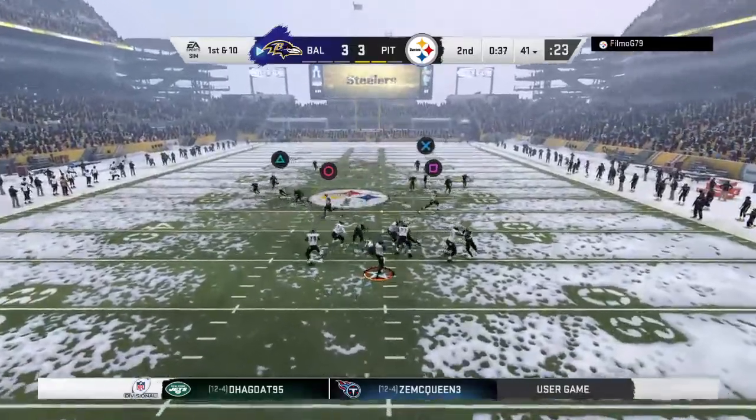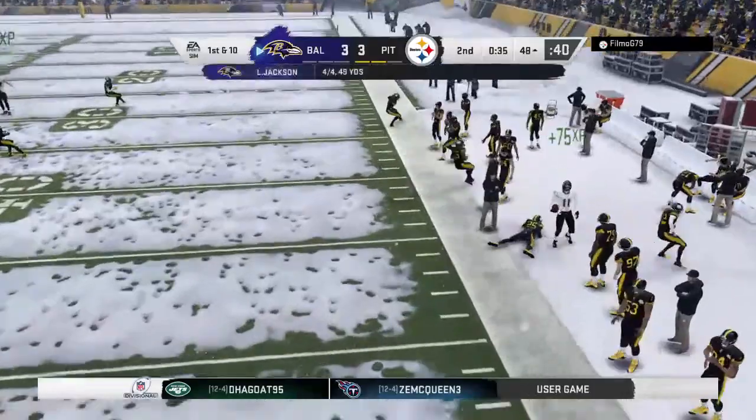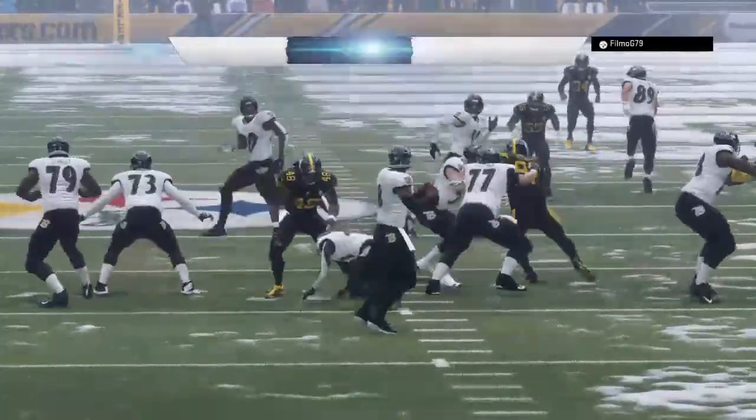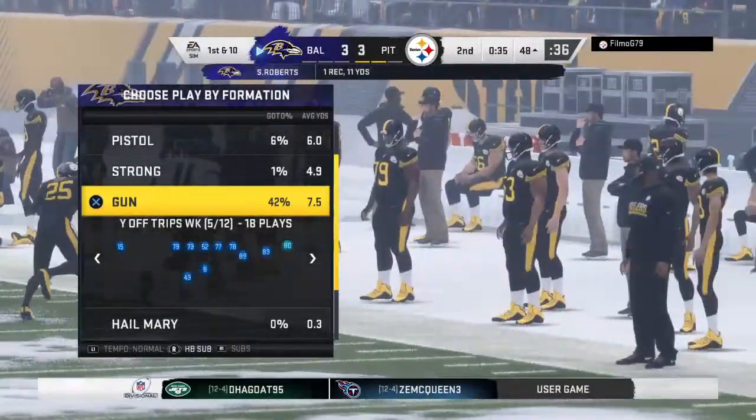On 1st and 10, it's Jackson. And this one complete to Seth Roberts. First catch for him in these playoffs. He was held without one last week, but he's got a first down on that effort.